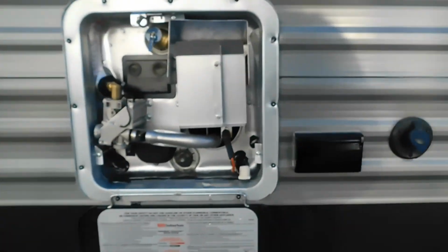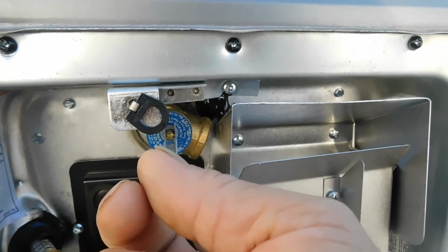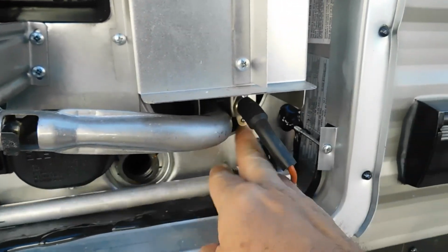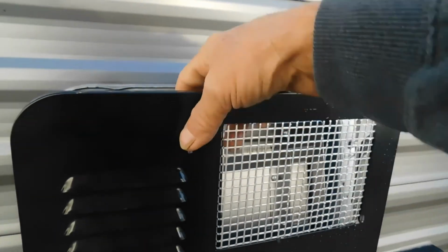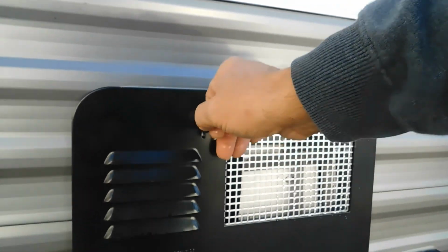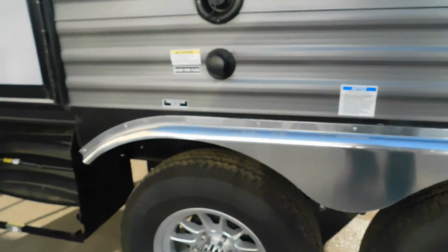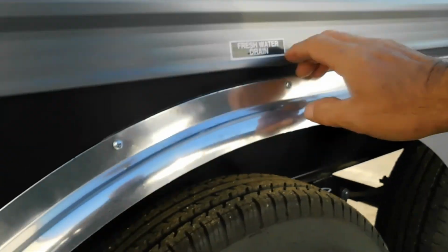Now we're going to drain some things. Pull your lines, bleed your lines. Pull your hot water. Drain that. This is all okay to do at the campsite. It's all clean waters. Come around, you have your fresh water drain. If you're using fresh water, go right back there and empty that drain.